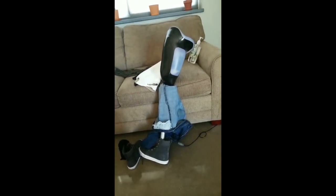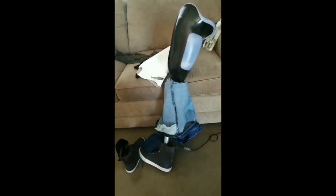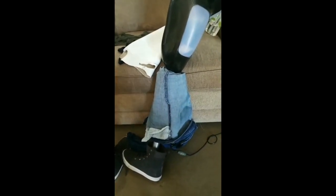Obviously, my leg is a main item that I use. I don't wear it every single day, but I definitely wear it when I have to go to work and when I do my workouts and all of that. I typically leave my pants on this just because it's a pain, and then the same with the shoes. It's a pain to take them on and off.